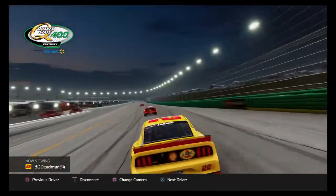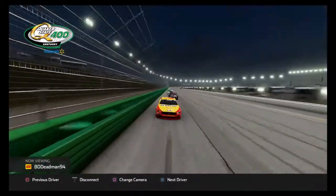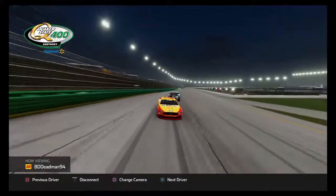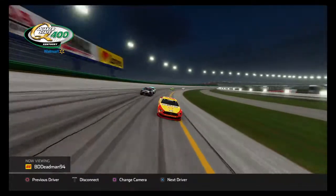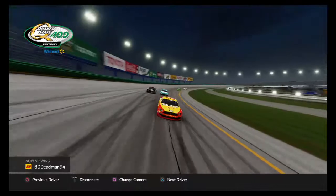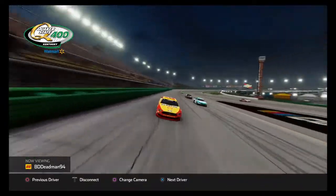Awesome. 51 has pit yet again. You can tell right there with how fast he is compared to those around him. Yep, right there, done and dusted.